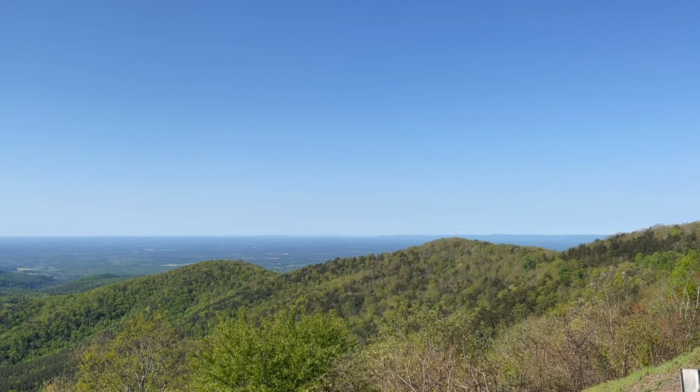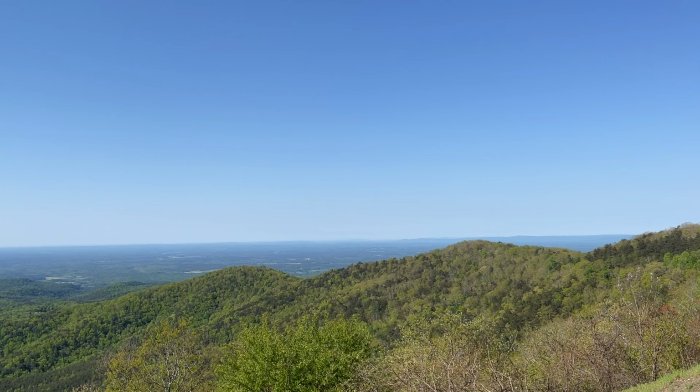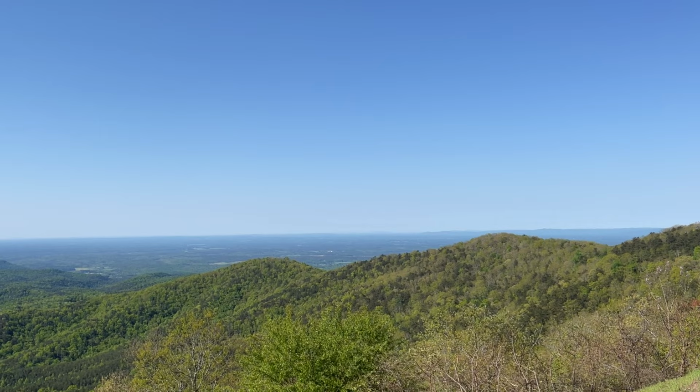Good morning, everyone, from the top of Georgia. It is a very crisp morning here in the mountains, but it is the right time of year, and it's supposed to warm up quite a bit today, so hopefully there will be some snakes in store for us.